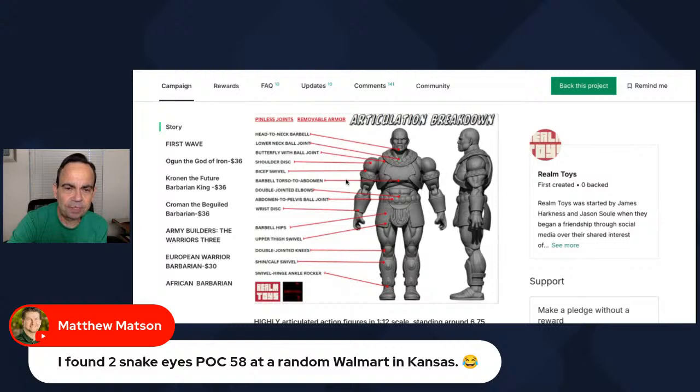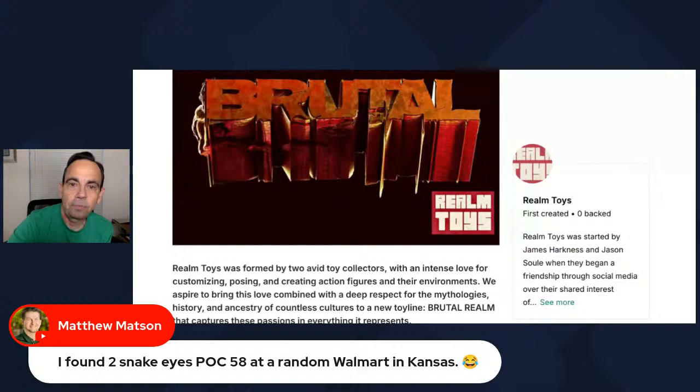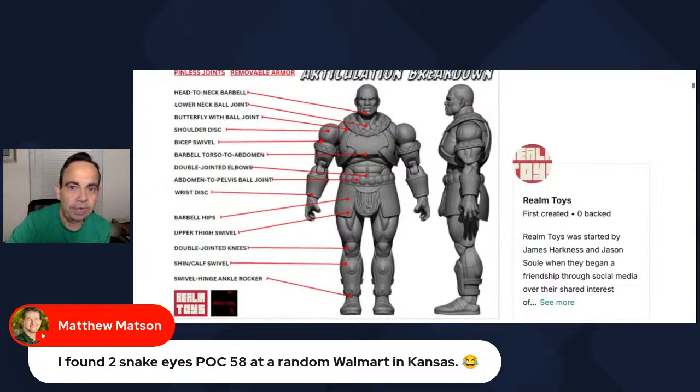Let me see if this picture will blow up some. Nope. No love on that. Well, maybe. Hold on. All right, so here's a good look at the articulation scheme on this thing. Head to neck barbell, lower neck ball joint, butterfly with ball joint, shoulder disc, bicep swivel, barbell torso to abdomen. Perfect. Double jointed elbow, abdomen to pelvis, ball joints. That's what I'm always a big fan of. Wrist disc, barbell hips, upper thigh swivel, double jointed knee, shin calf swivel, swivel hinge ankle rocker.